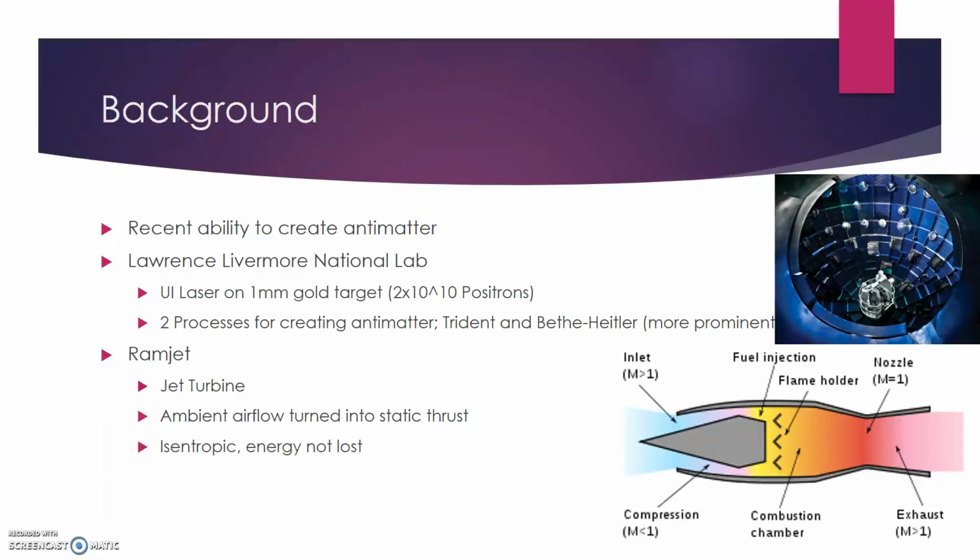The ramjet is also talked about in the article, which is a jet turbine and basically how most planes fly, which is as the plane moves forward, ambient airflow is thrown into the turbine, which is then injected with fuel, and it is combusted and thrown out the other end, which creates static thrust. This process is isentropic, which means that as energy is put in, it is the same energy that comes out. So ideally, there is no energy loss.